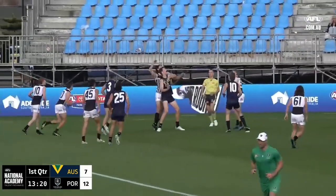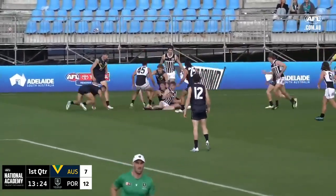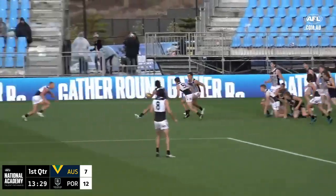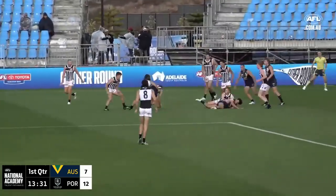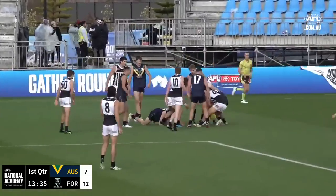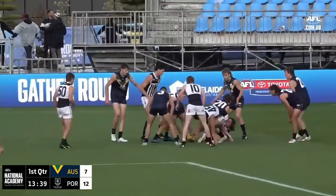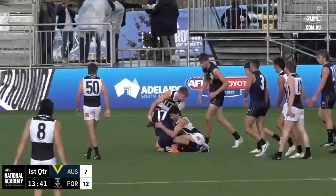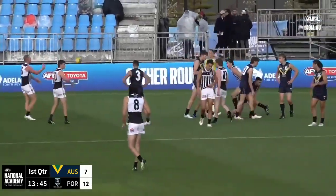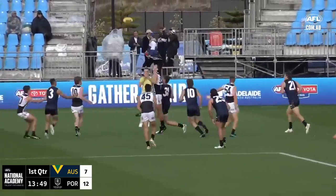Will Green continues in ruck for Australia. Tried to tap that one down toward Riley Sanders. Hand pass out toward Philatides, who has been impressive so far this afternoon. Still the ball on ground level. It's hard to extract. It does actually pop out. Lucky K-ball will be driven into the turf. Another Sydney Academy player out of Shell Harbour.